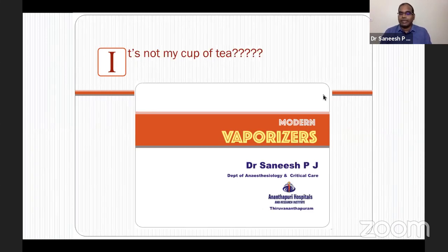And it's always better to make sure that during your first case machine checking, the vaporizer is adequately filled so that you won't have to fill the vaporizer in between. Between cases also, if you do the check and keep the vaporizer filled, this question doesn't come at all. It comes only when you do long cases.